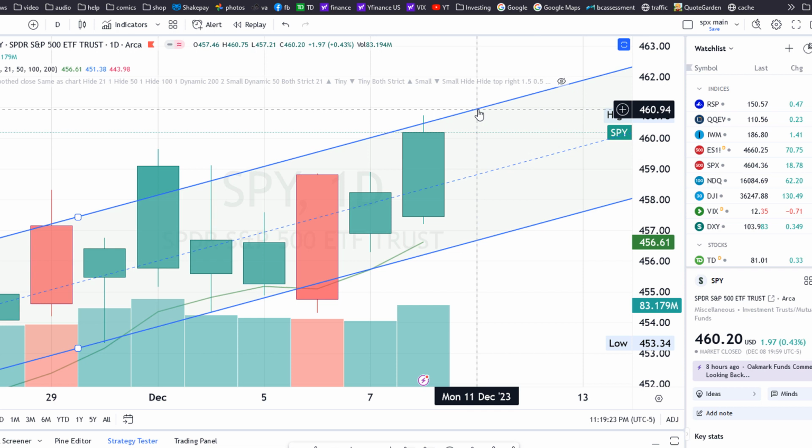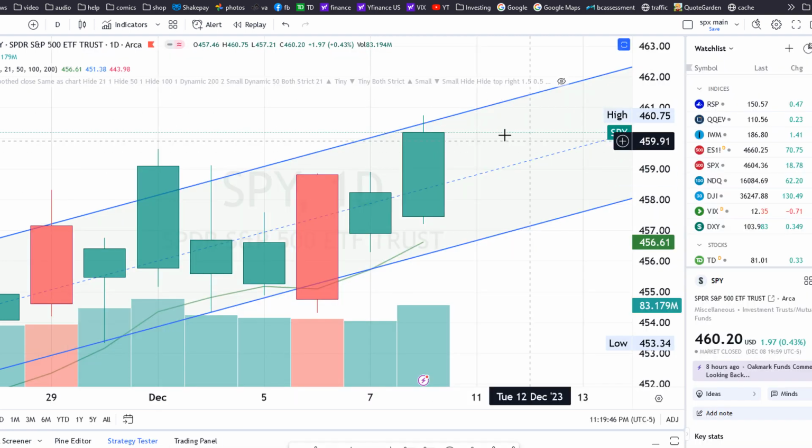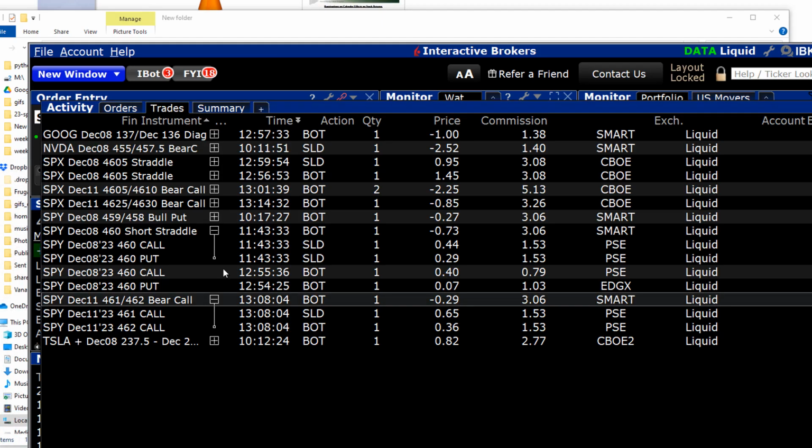Even if I'm wrong and the market goes up, there's still a good chance that it's going to end below 461 and my bear call spread will expire out of the money and I would make 29 minus $3, so $26 from that. Now, if the market goes up a lot higher, then I would probably close out of my position sometime during Monday and take a loss. So I might sell it for like $80. So I would lose like $50 to $60 on this. But I think the reward here is worth the risk.